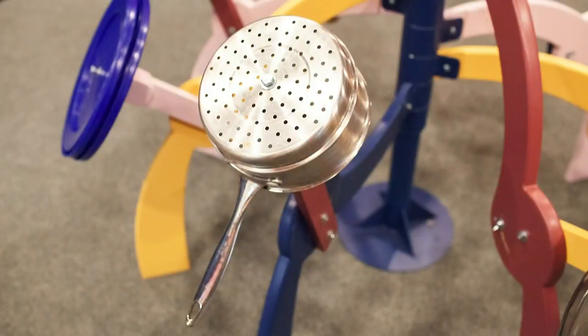Nick, you have the Carousel of Sound, and it reminds me of the Carousel of Progress in Disney that Bart got to ride a couple years ago.